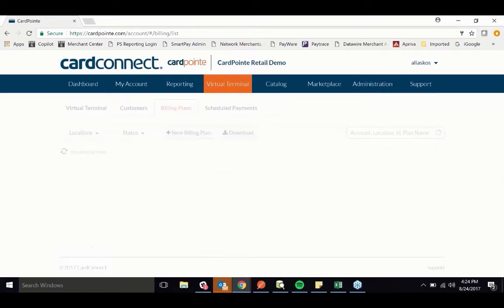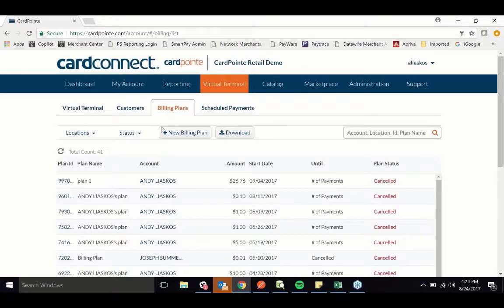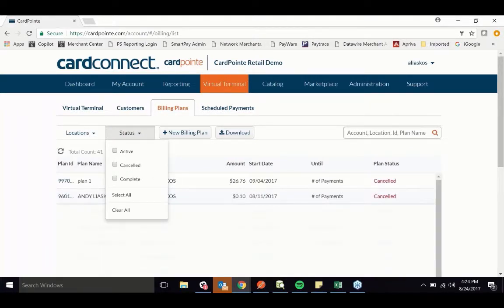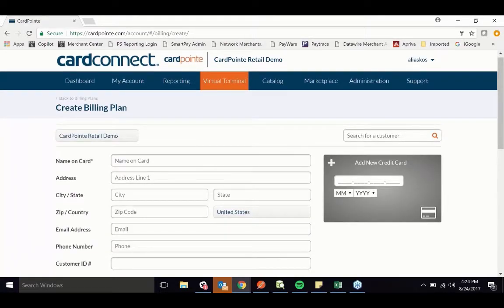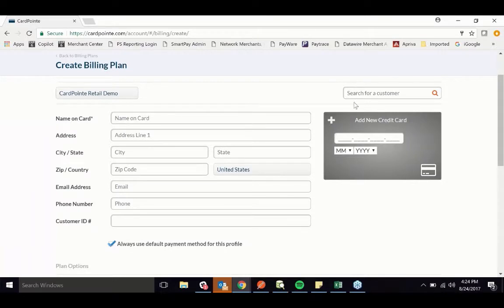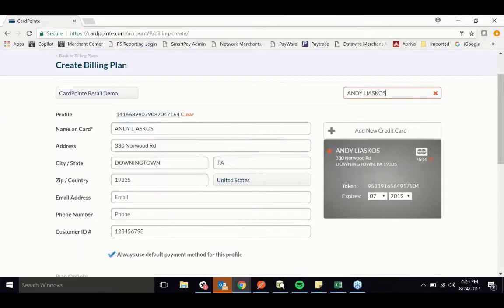Speaking of recurring billing, we will talk about that really quick. Recurring billing, very simple, very easy. All the recurring billing plans are listed here. You can again search by location. You can search by the status, show me just my completed plans. I can add a new billing plan for a customer. I can again either enter that customer information here, or I can search for an existing customer.